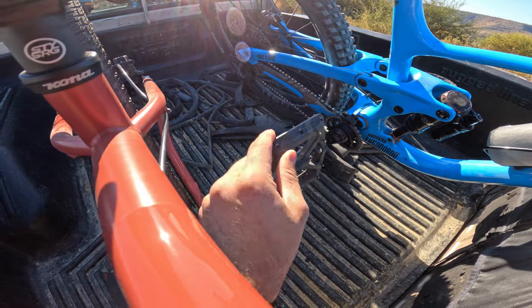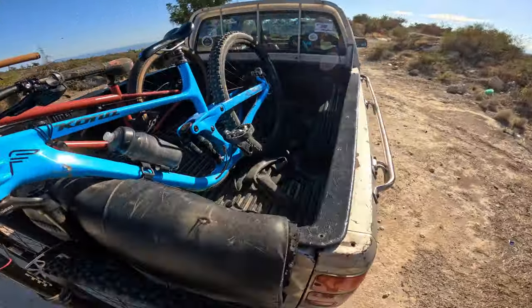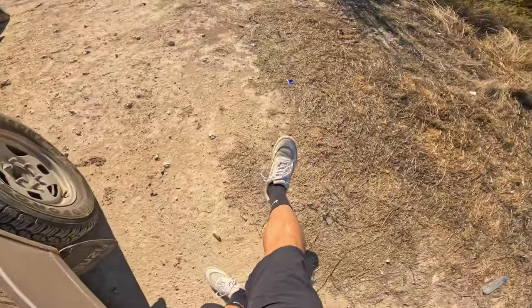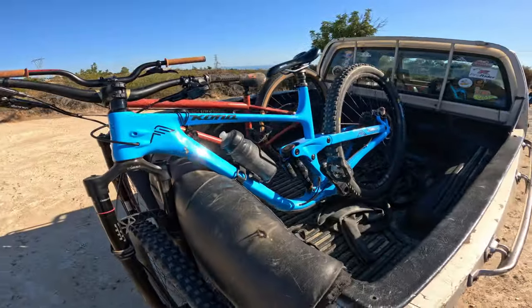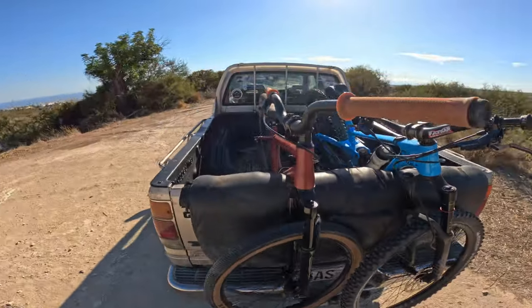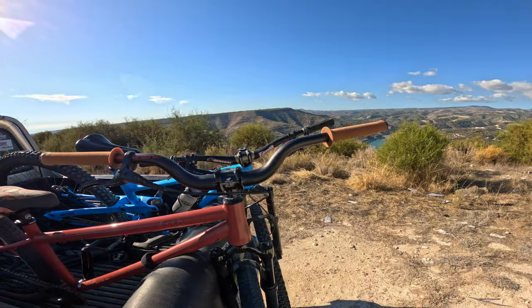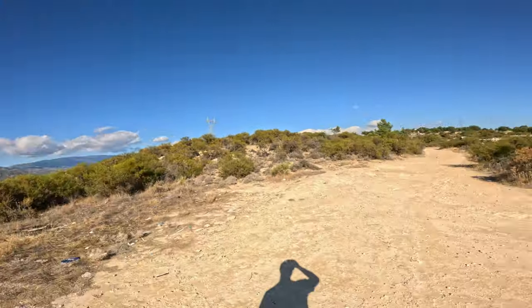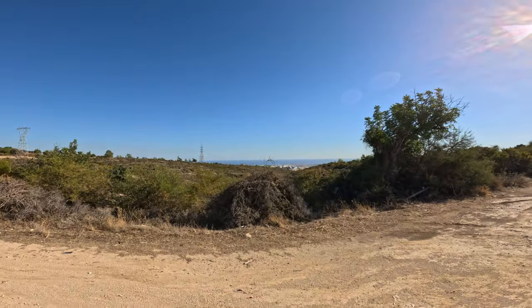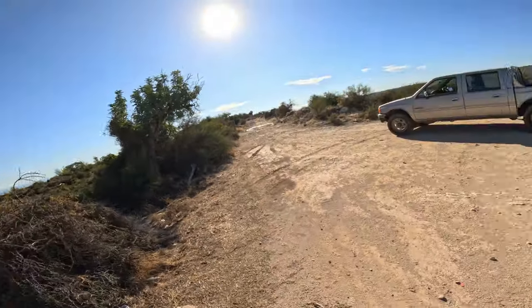Flat pedals on the Shonky, dirt jump bike slash street bike, clips on the Process, two pairs of shoes with me. So we'll see what we're riding today. Would love to ride both bikes. Would you look at those bars, 60 mil rise. That is huge. Wow, the views are incredible. 360 views all around. Limassol's all down there. Wow, we're some lucky dudes living in Cyprus, eh?